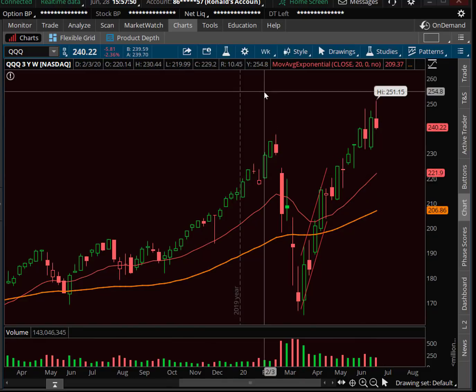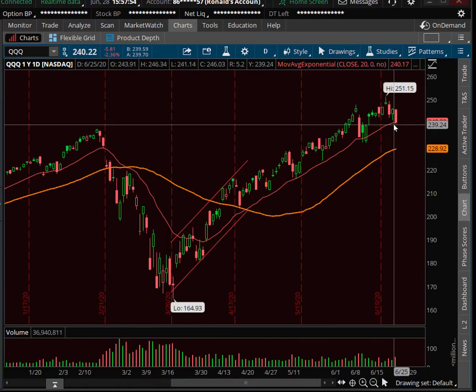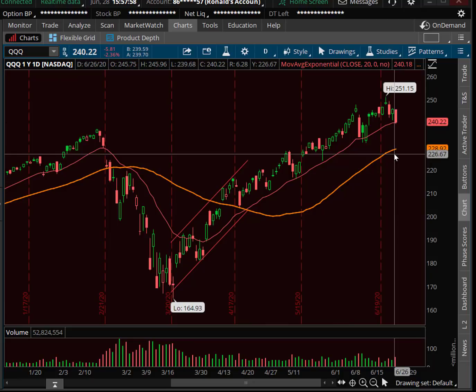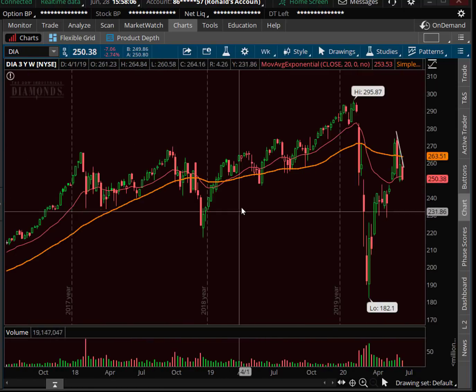I would then go back to the daily and say, okay, I need to watch the red on the daily and the orange on the daily. Those are the two signs. The weekly is going to be too far away to help me make a maybe more informed decision. If I go to, let's do the Dow, do a weekly.